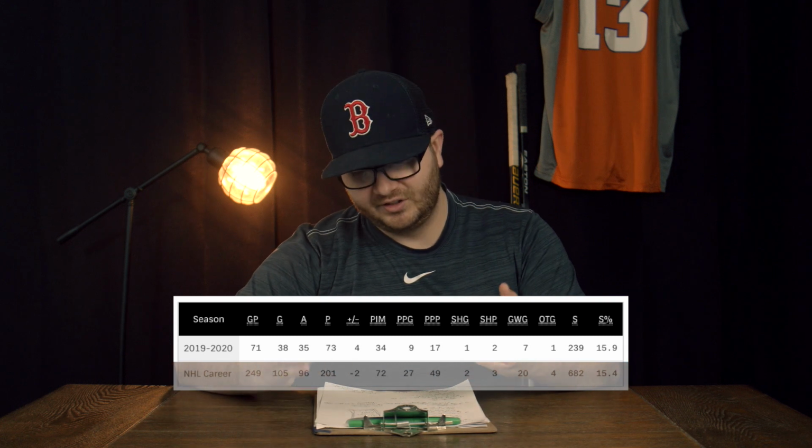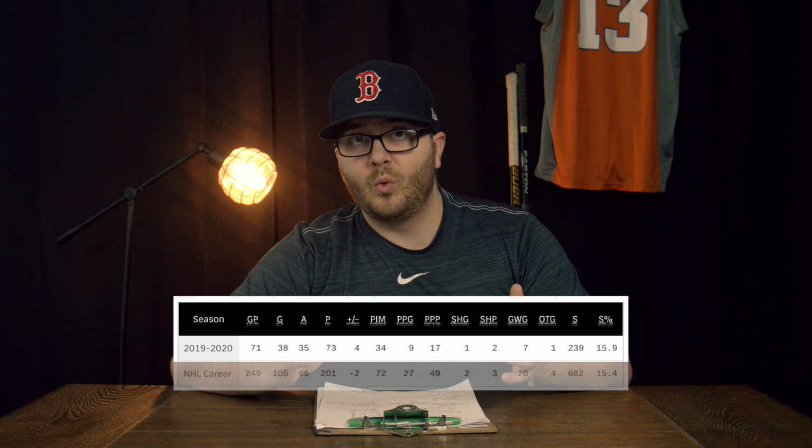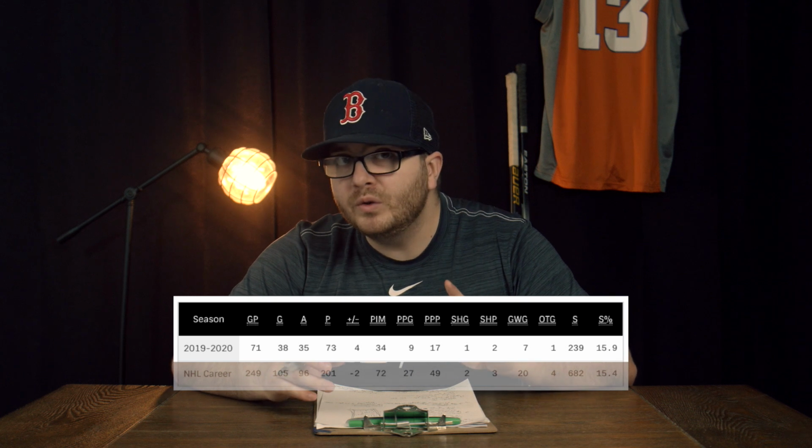And his card, all these cards are well below $20. I believe the only one that might be a bit more difficult to find for $20 or less is the next one coming up. But again, they all even out so that you can buy them all for $100 or less. But the one that's probably on the more expensive side here is Artemi Panarin.